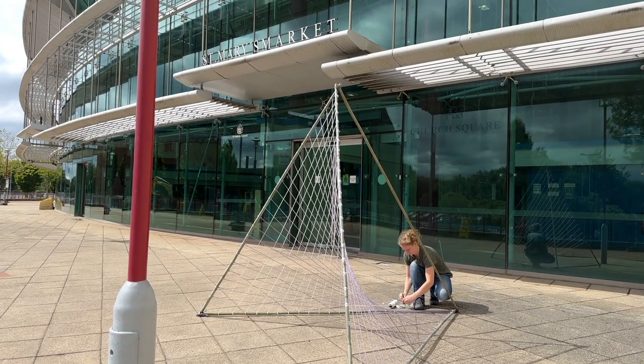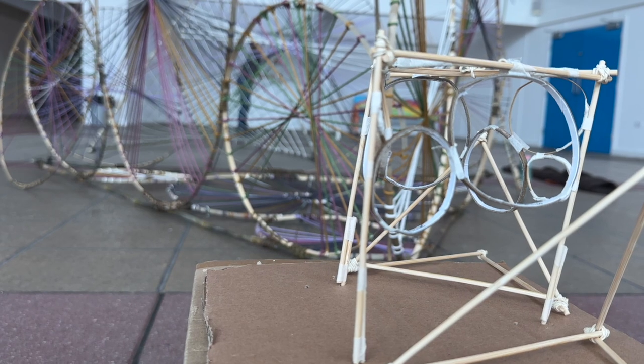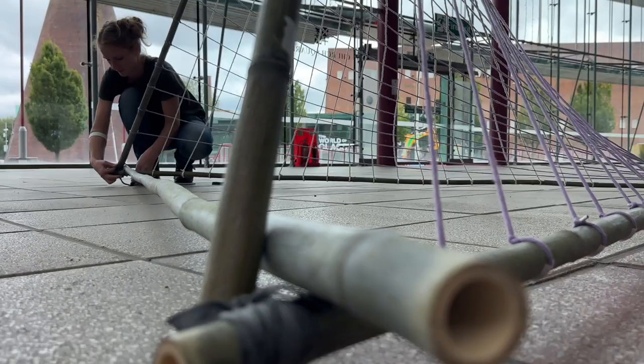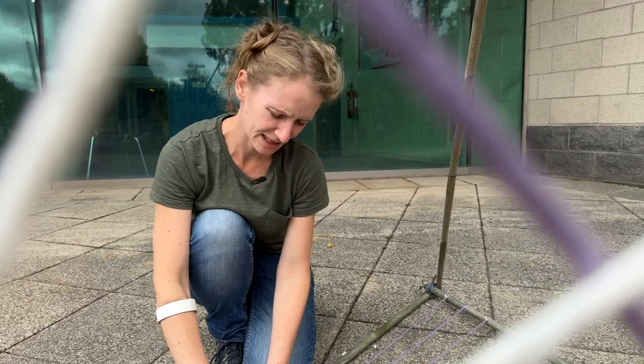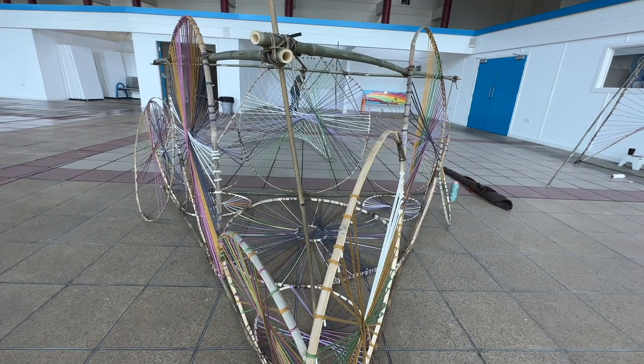The site I'm working on in St Helens, it's known for its railway. The train station just down the road has two lines running through. A straight line, a line on the bend. So a lot of it was looking at bamboo as a straight material and how we can bend it and curve it and split it and weave it.